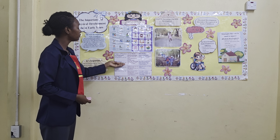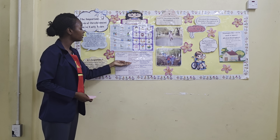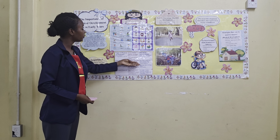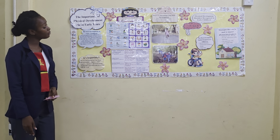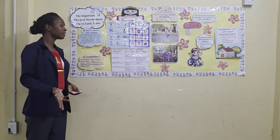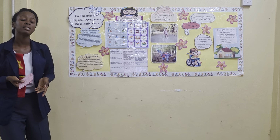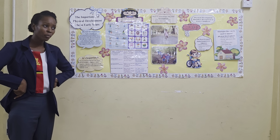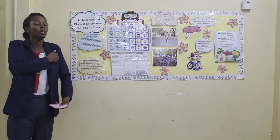Toddler, 3 to 4 years old, gross motor demonstrated, start climbing stairs without help, kick and throw a ball with more control. Fine motor, use a pair of scissors and begin to draw shapes, dress themselves with minimal assistance, pulling up their underwear, trying to put on a sock, putting on a vest with cut out arms.